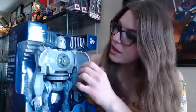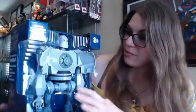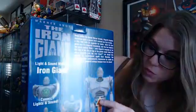And again, he lights up. There's lights in his eyes. There's lights here in the chest. I am pushing a button. It's not doing anything, and that may be because I'm on like a trial setting. I am not 100% sure, but we're not going to find out today. But I love the way this opens. The coloring is fantastic. Yeah, cosmic lights and sounds, movable arms, switch on.